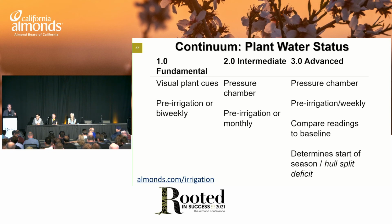And that shows, as you may know, that almonds, when they start drying out in the spring, kind of fall off a cliff. It happens quickly. So our initial findings, at least, would be to not really wait very long while they start to dry out. But you see some stress start to develop with either your soil moisture or the pressure chamber, get an irrigation on, even if it's a light irrigation. But check out that poster.